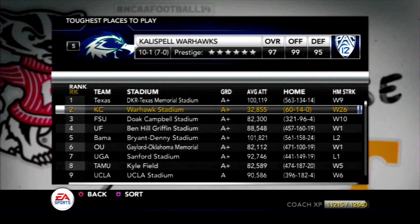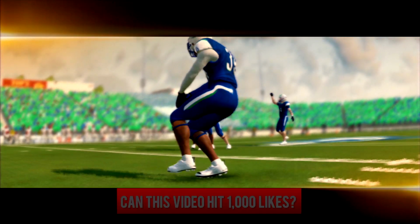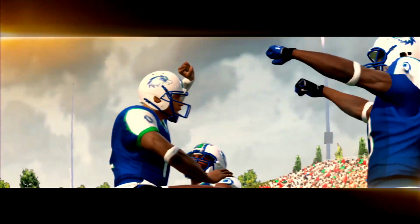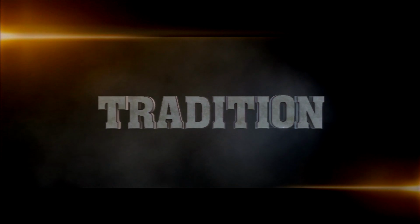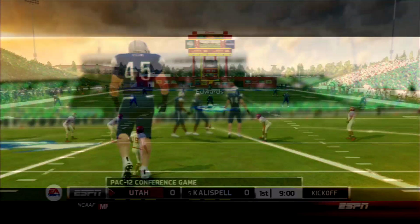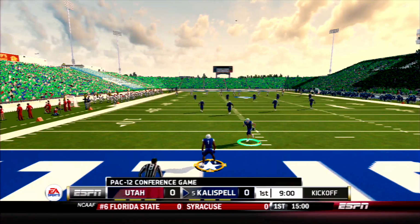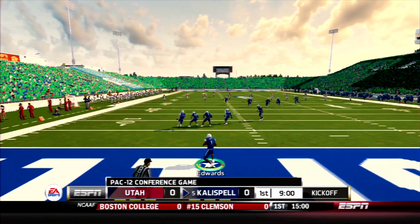Kalispell enters today 10-1 with a 26-game home winning streak they are defending, and we're hoping to see this team play in a high-profile bowl game. We'll see where it all ends up, but here is your regular season finale. Kalispell and Utah set to get underway, and here we go from Kalispell, Montana.